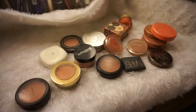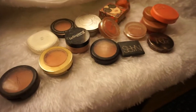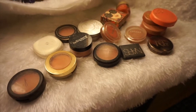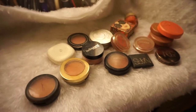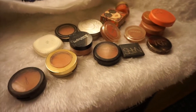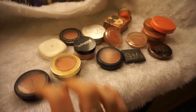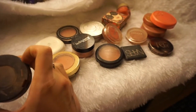Next up, we have individual blushes. This does not count any of my Makeup Geek pans that I have. So this is really excessive, or my Morphe pans that I have, like my palettes. So I need to have a come to Jesus when it comes to this, especially since so many of these are so similar. My 2 MAC ones I love.